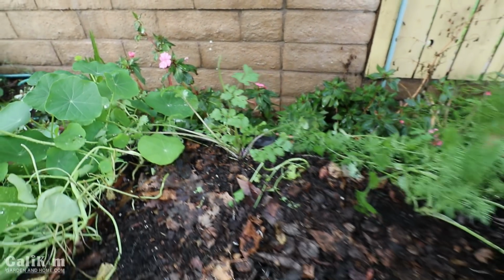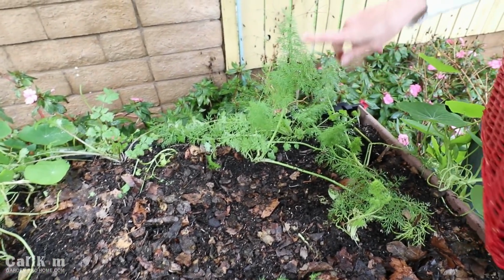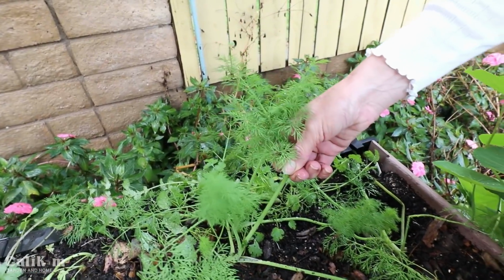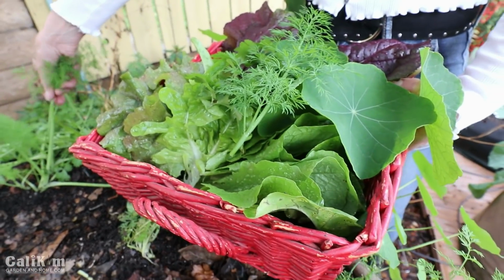And this dill. Dill is one of my favorite cool weather herbs. I love the feathery, delicate look of the dill. And we love putting it on scrambled eggs and omelets and on top of fish and chicken. So delicious.